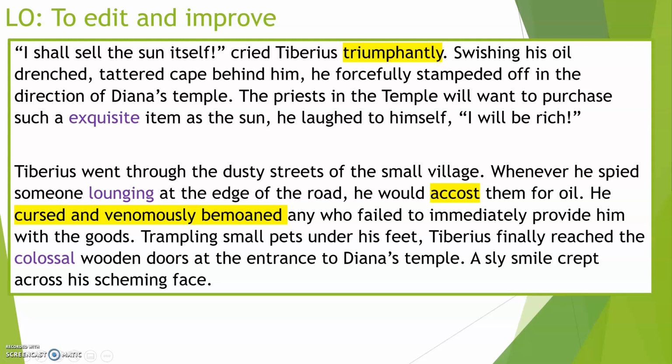Let's have a look at our final success criteria, which was to use speech punctuation. I found this speech punctuation I think has been used really well. "I shall sell the sun itself," cried Tiberius triumphantly. I have my inverted commas around the speech with my punctuation in between that inverted commas. I have said how it's being said, who's saying it, and I'm putting an adverb to add a bit more information. So I think that's a really good use of speech.